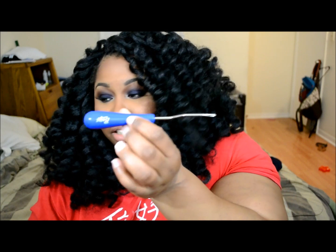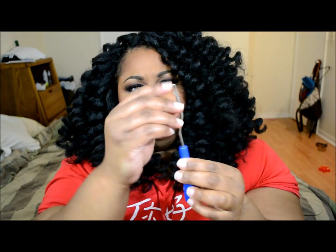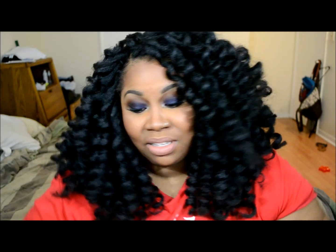Here's my latch hook, got from Walmart. It's like $1.99, I want to say. Of course, I didn't do a video showing you how I did it, because there's plenty of crochet braid videos you can look up. Feel free to do so. And that was it. That's all I did. I unraveled each one and I crocheted them all in, and that was it. So that is all I really have on this hair.